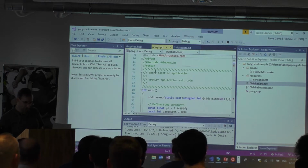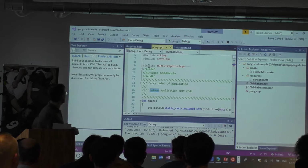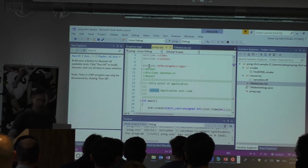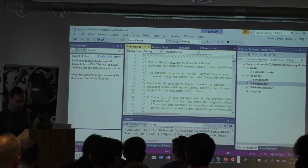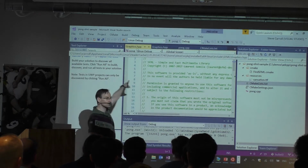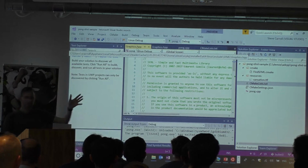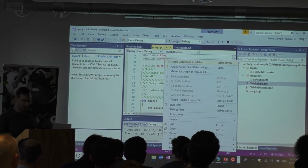So where was I? Did it work while we were talking? It did. Look, the red's gone. And so now, when I go in here and do this, in theory, it will bring up the version from the Linux header cache. That doesn't really matter here because they're basically the same version. But you can do the same thing with this.